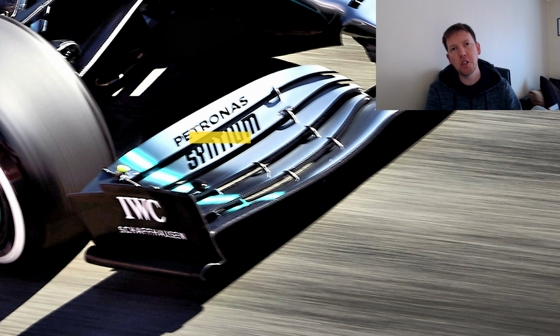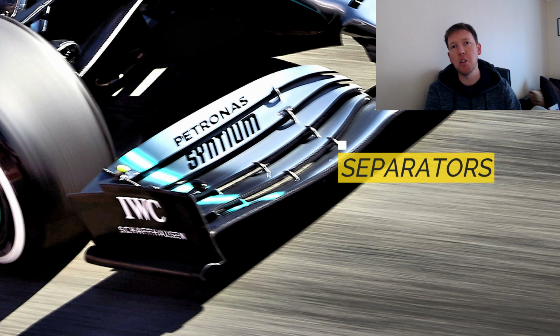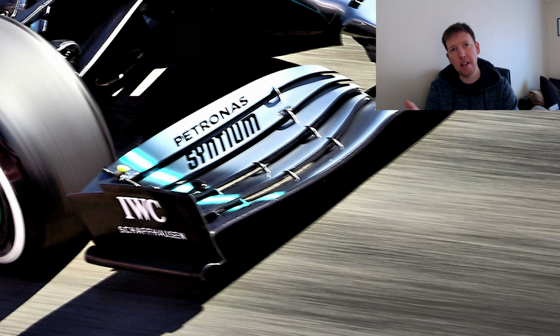There's also changes to the top flap and the adjuster and slot gap separators, as they obviously clearly help to manage the airflow over the wing and create this outwash across and around the front tyre.